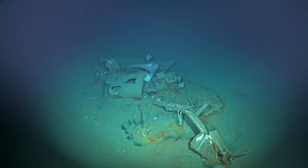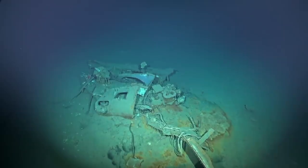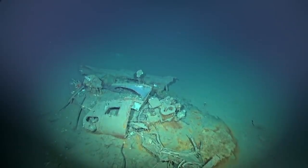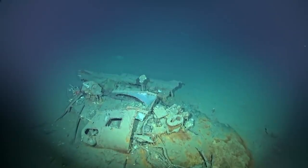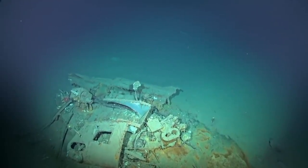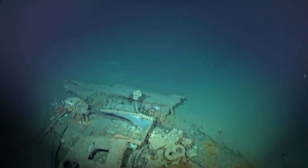So this is the final piece of debris that we came across just before recovering. It looks like there's a curve, could be from a hatch there, could be from another gun mount. Yeah, we didn't get a good shot of that. So are we gonna go back? I'm planning on it. We have more to do there. There's another target down there I want to go look at.